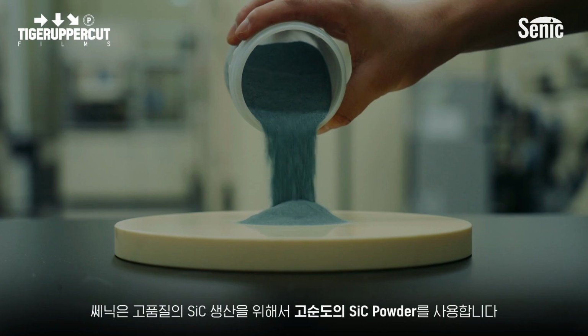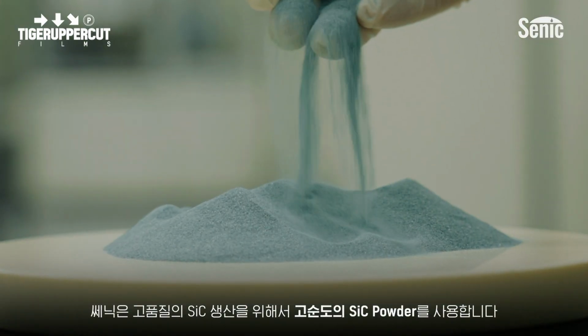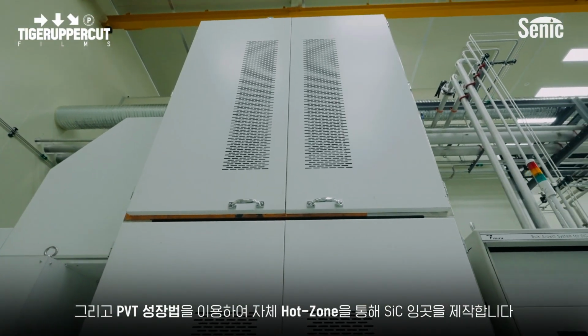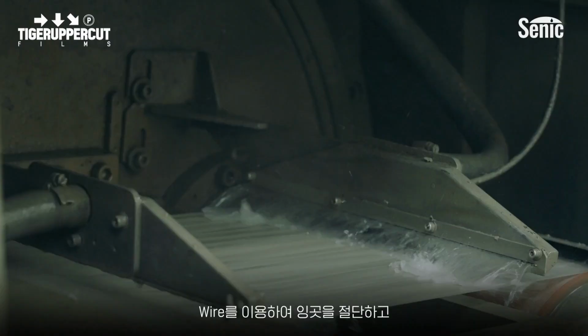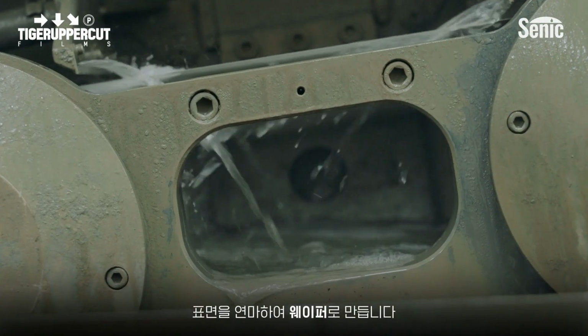SENEC uses highly purified SiC powder for high-quality SiC production. And the ingot is produced using the hot zone of self-production through the PVT growth method. The SiC ingot is made by grinding the exterior and flat zone, then sawing the ingot using a wire, and polishing the surface to make a wafer.